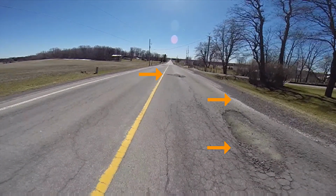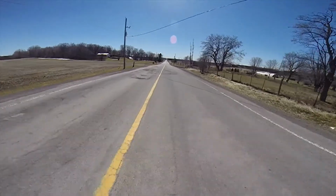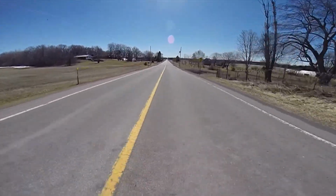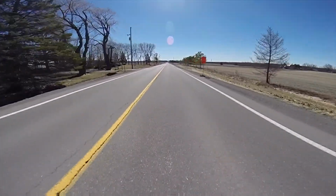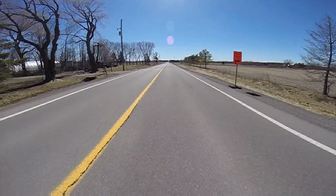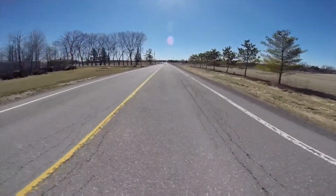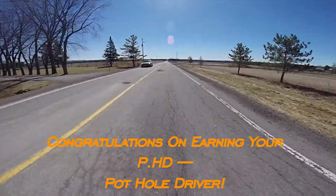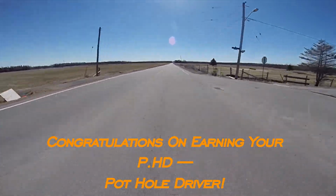And taking a look here, we've got 3 targets. We've got potholes on the right side, potholes on the left side, and the edge of the asphalt is worn away. So those are some of the things you have to watch for. And one of the best things maybe to do in this particular type of year is if you're in a group ride, ride single file. Now there's one of those funny looking signs that usually indicates this: construction ahead, and as soon as spring starts, construction usually starts, and that can be a real problem for us. So congratulations to you on this time of the year on being a PhD or a pothole driver.